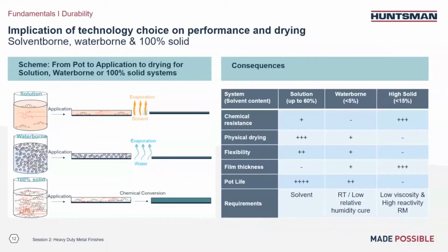Now let's speak about the implication of the technology choice on performance and drying. The different technologies we look at here are the solvent-borne, or the solution, the waterborne, so water, and the 100% solid. Historically, the favored one was the solvent-borne, but because of the solvent reduction trend, there is more and more waterborne as well as a move to 100% solid.